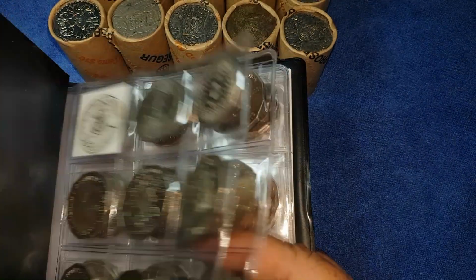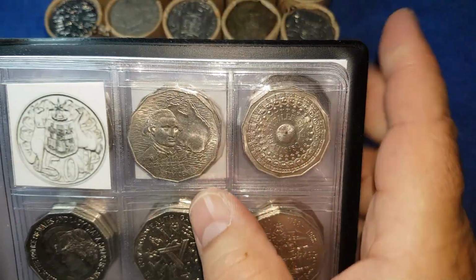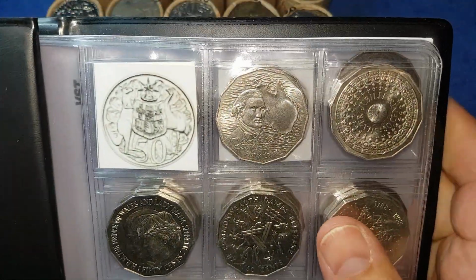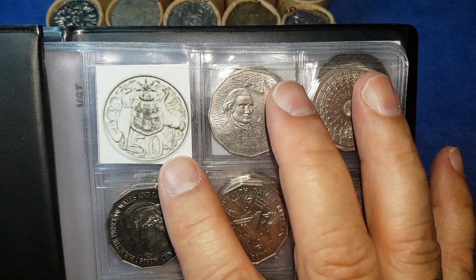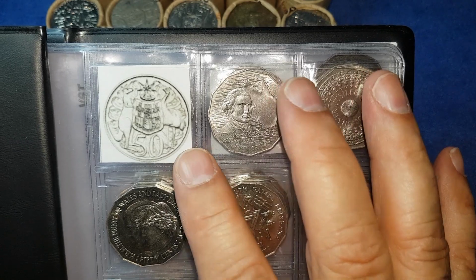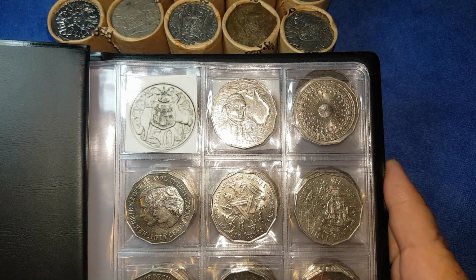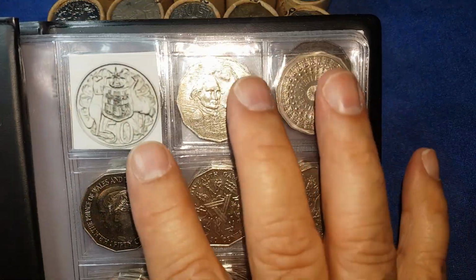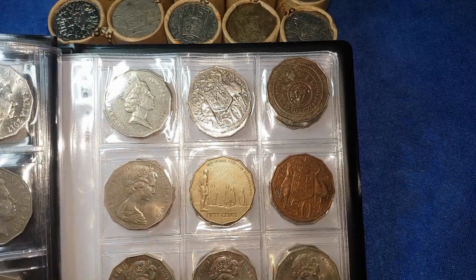I have all the other commemorative coins going back to 1970 in the Captain Cook. I don't have the very first 50-cent piece issue, the round 80% silver 50-cent piece from 1966, but considering that they were withdrawn from circulation and are more valuable as silver content than 50-cent pieces, it's very hard to find them in rolls.